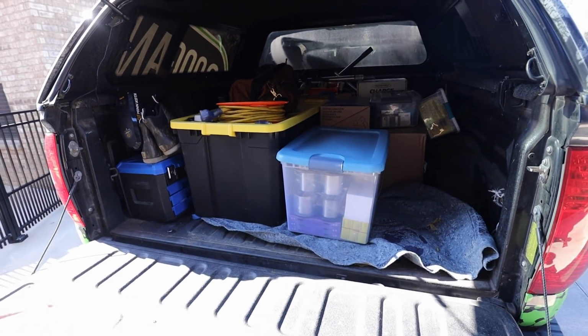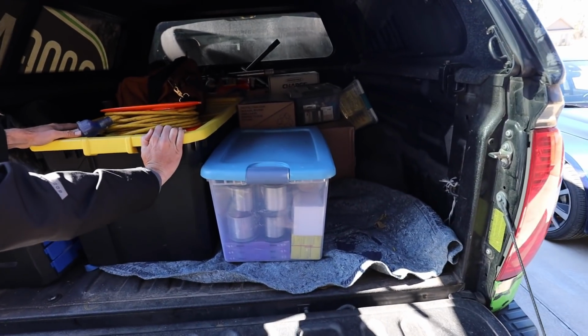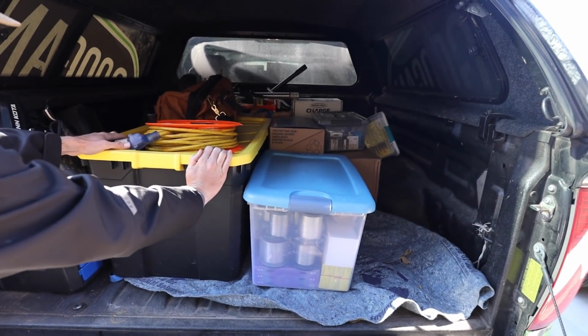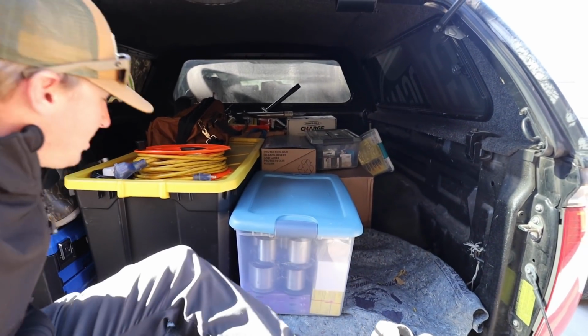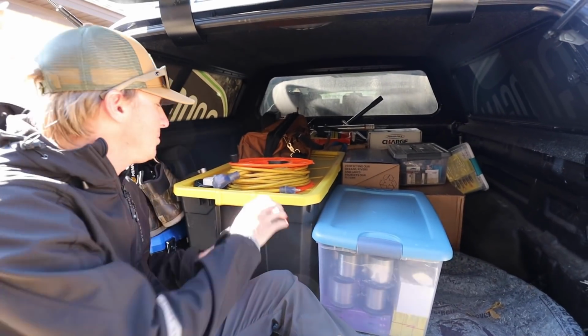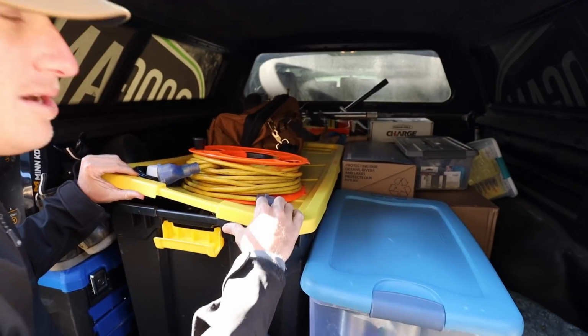of this organization process was this big tote that I got. I had to throw some Christmas ornaments out of it because my wife had like a Christmas tree in there, and I just threw them out on the floor. She's probably gonna kill me. But just take a little sneak peek right here. These are backup baits. Brett thought I had some baits.